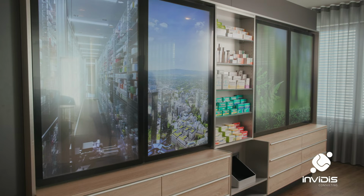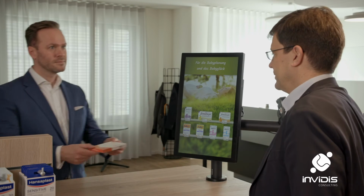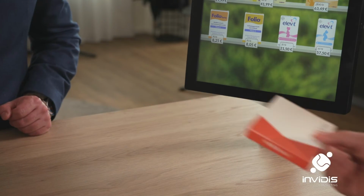Yeah, it's a question of privacy, but also of usability. So in some situations, the pharmacist didn't really like having to turn around. And so we developed this side-by-side idea where we have mounted these 22-inch or 32-inch touchscreens on the counter.